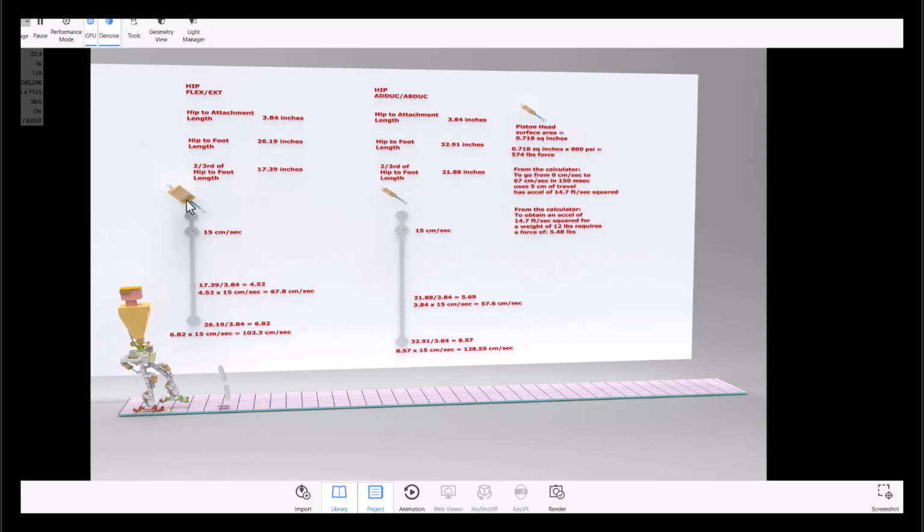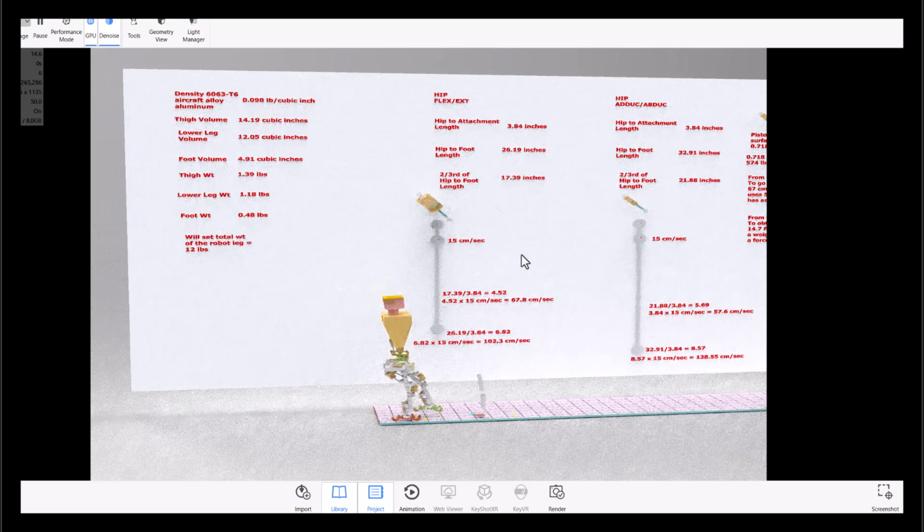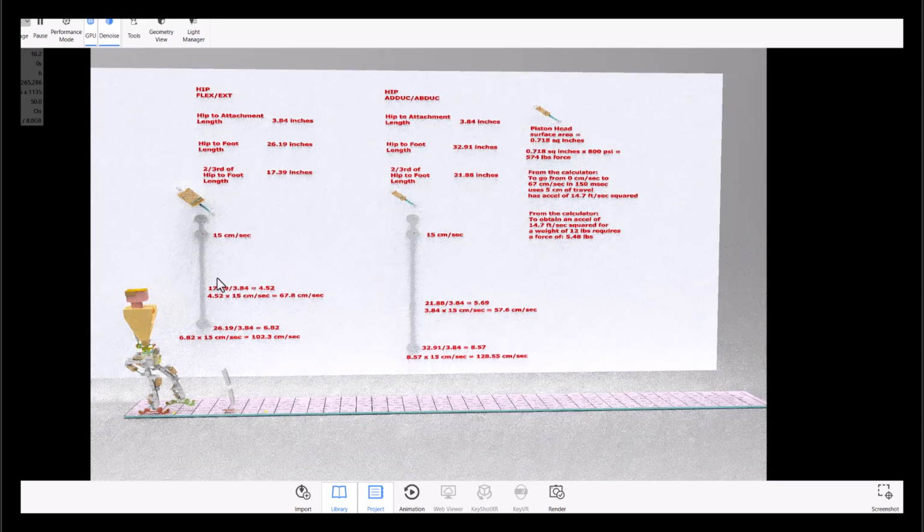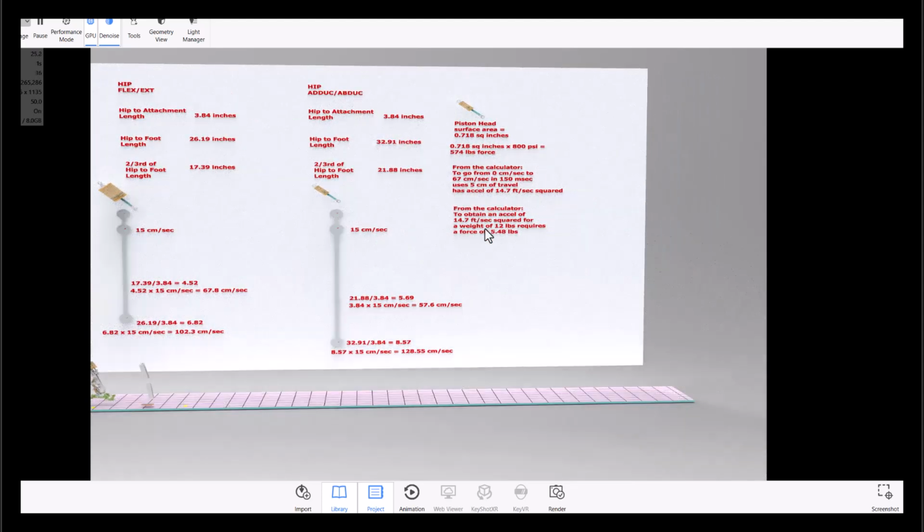And if you want to, you can take all the mass of the leg and say that it's equal to 12 pounds. And in a lot of the physics calculations, you can place that mass at 2/3 of the distance. So the question becomes, if it weighs 12 pounds and it's moving at 67 centimeters per second, which is 2/3 of the way down, and it's going to go from 0 to 67 centimeters per second in 150 milliseconds, what is needed to do that for a weight that's 12 pounds?